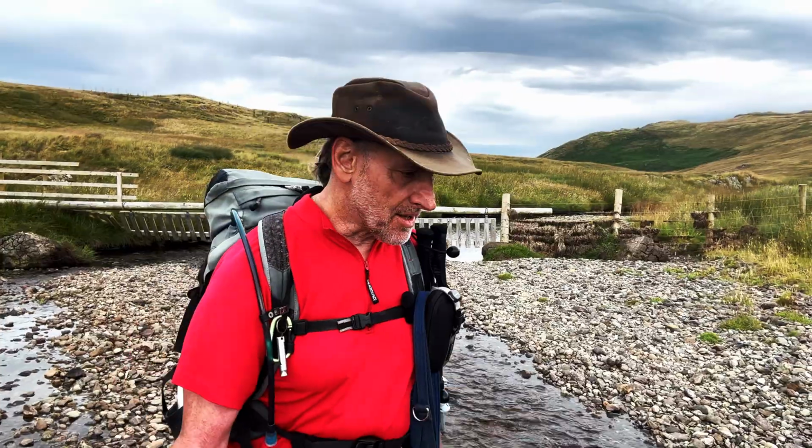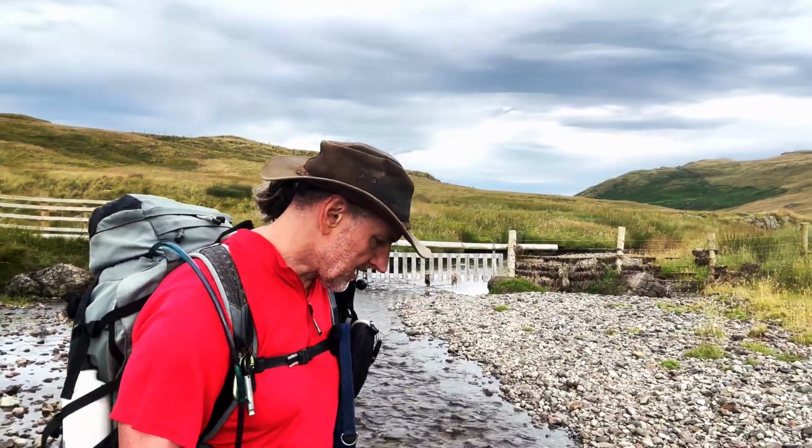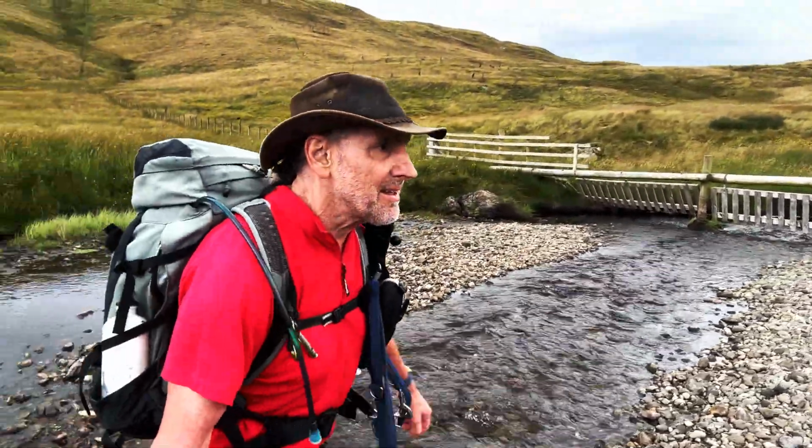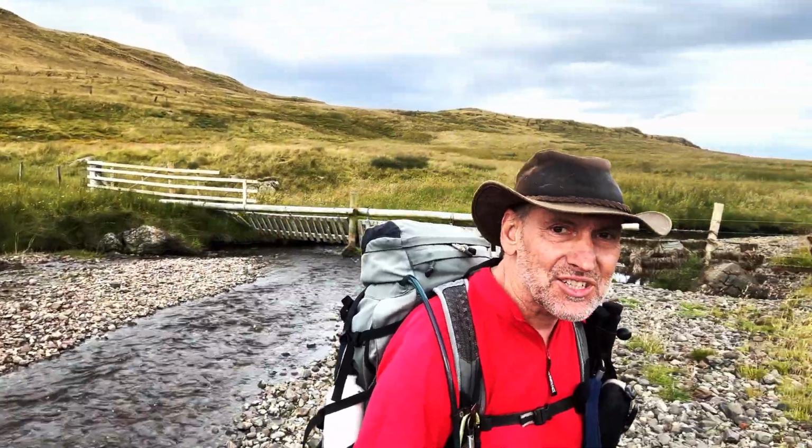So we've arrived at Mosedale Beck. Looks like I'm going to be able to get across. Alright, I just need to jump this bit. That was a little deep bit. Hang on, Charlie!